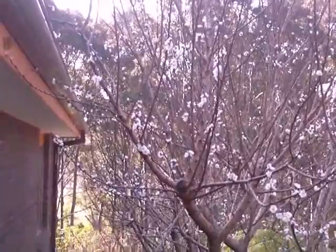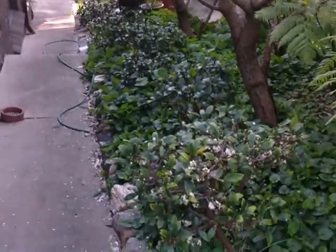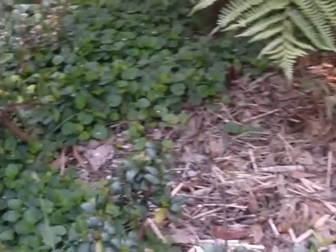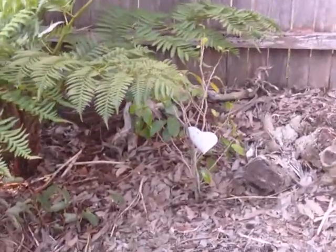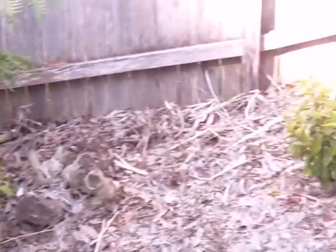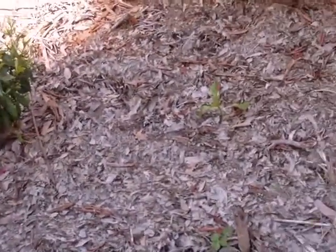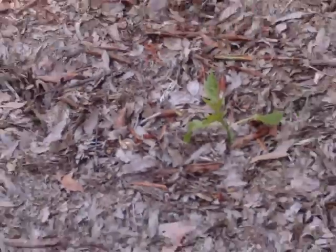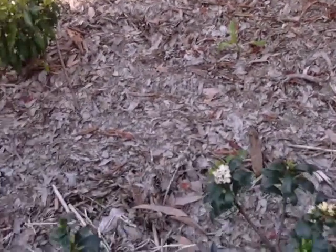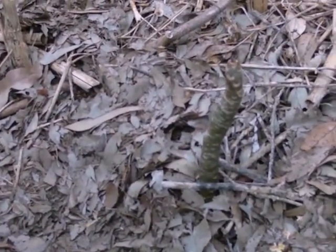Millions of blossoms, apricots. You missed a Daphne. More begonia. Port wine magnolia. There's another one. They're two different ones though. Dahlia on the way up. Red frangipani.